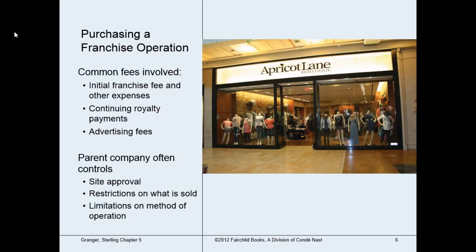Another disadvantage is that if the parent company loses reputation, then you will experience a similar decline or negative publicity, and it may be difficult to exit your franchise agreement. They usually require a long-term commitment, and it cannot be just sold to anyone. So say they have really bad publicity and sales are dropping and you want to get out, you may not be able to do so or sell it off to someone else.